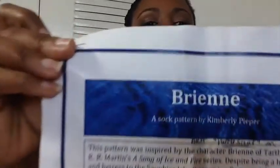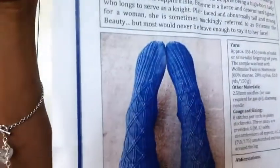I'm still working on my Brienne socks for my mother for Mother's Day, which, hello, Mother's Day is this coming Sunday, the 11th. Have you all prepared? I'm on a time crunch. I'm on a definite time crunch.